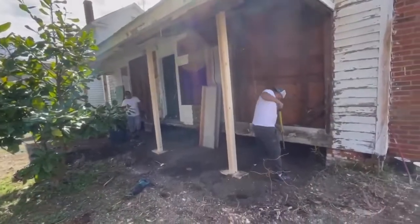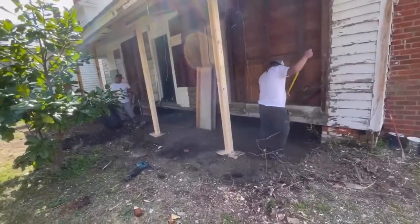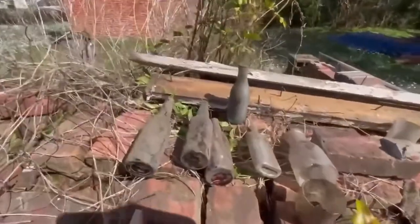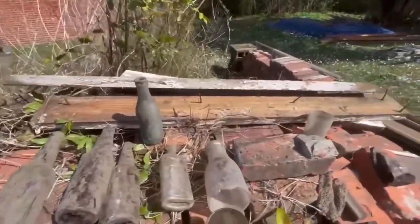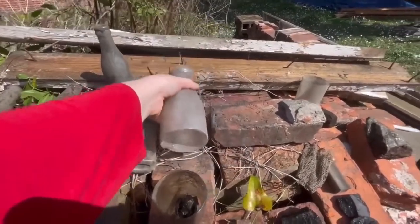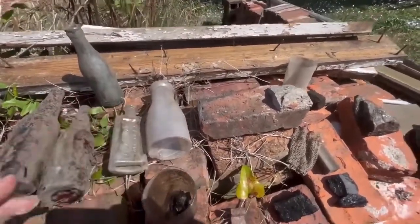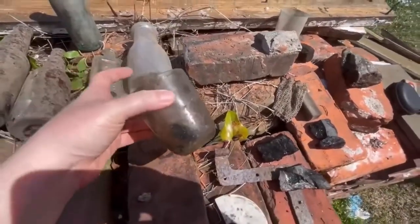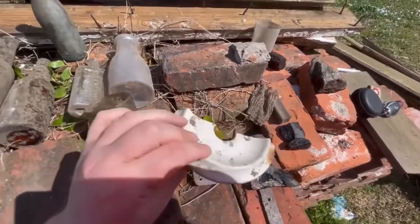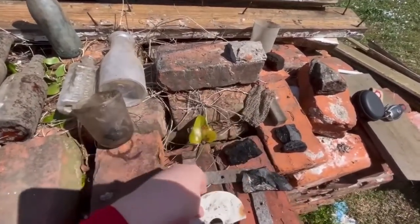All right, so we got all that demoed. We are now raking and found some cool stuff. Check it out. We've got some beer bottles that I don't think are very old. This is an old milk bottle. The bottom is busted off of that. Some old glasses. A piece of, looks like maybe that was a lid off something.